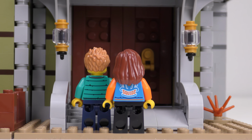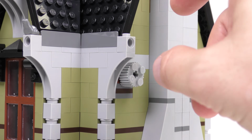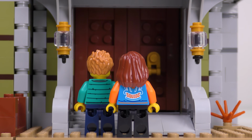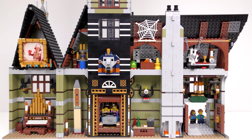Of course all of the really cool stuff is hiding away inside. We need to find a way to open up the front doors. It just so happens that the designers already thought of that, and we have a convenient dial on the side of the house. There ain't no turning back now, kids. Welcome to the awesomeness that is Manor Von Barron.